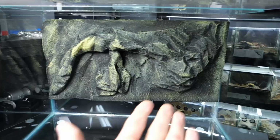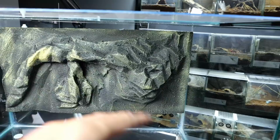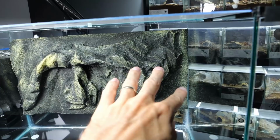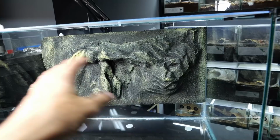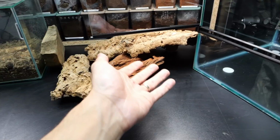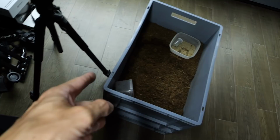Even though I think that a better color combination would be if I used, instead of this yellow paint, white or gray. I'm really not sure which one would fit better, but I think that with white the whole background would look even better. Maybe even dark gray, so not black, dark gray with white or some other gray color. I will for sure test that out in future videos. But now I'm ready to set up the enclosure. All needed ingredients are right here, and also over there I have substrate, and underneath I have the leaf litter. So let's just get down to business.